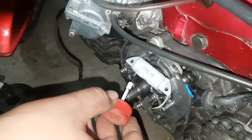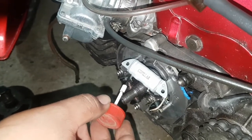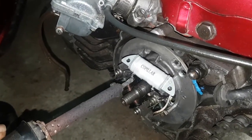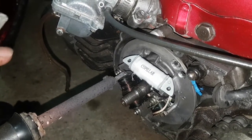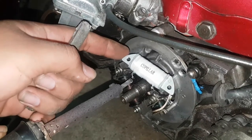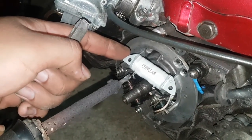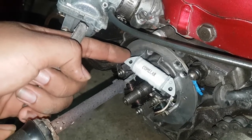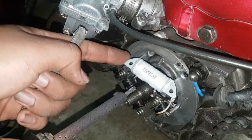All right, saw that new ignition. That's a lefty. Oh no. We are professionals, but even professionals make mistakes. Sure, sure. We are not God.